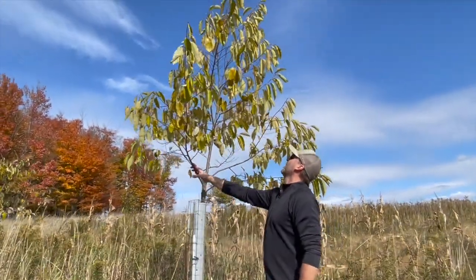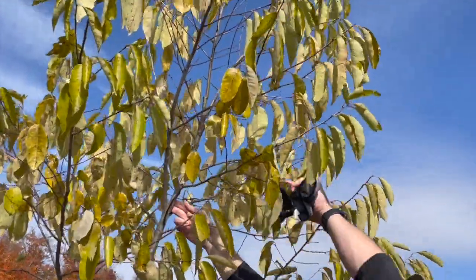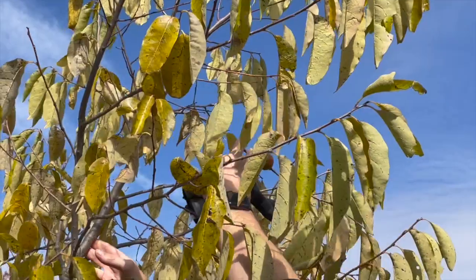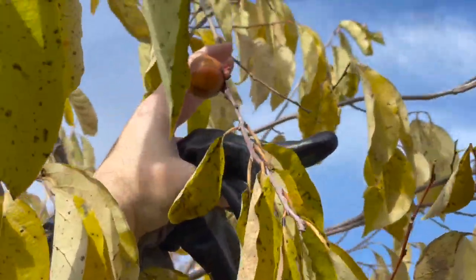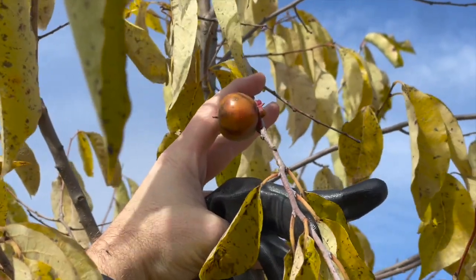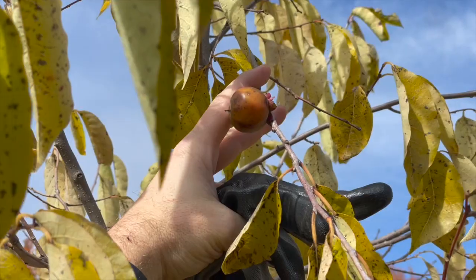But this one is not ripe yet, and persimmons don't ripen very much once you take them off the tree. So if you want to zoom in on this, it's starting to turn that orange color, but it's got to get much more orange than this. But we're going to have some freezing temperatures here, and that usually is what makes them ripe.